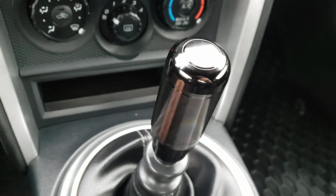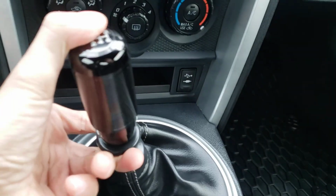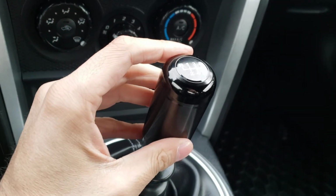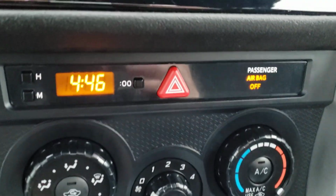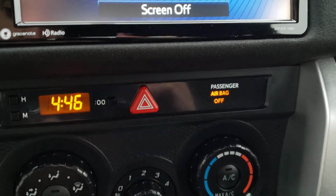Speaking of reverse, to put this vehicle in reverse, you've got a nice reverse collar on the shifter here. Simply grab it and put it all the way over, and that'll put it in reverse. And you'll also notice the aftermarket shift knob that this vehicle currently has on it. It looks fantastic. If you take a look just below there, you'll also find the clock as well as the hazard lights and the passenger airbag warning.